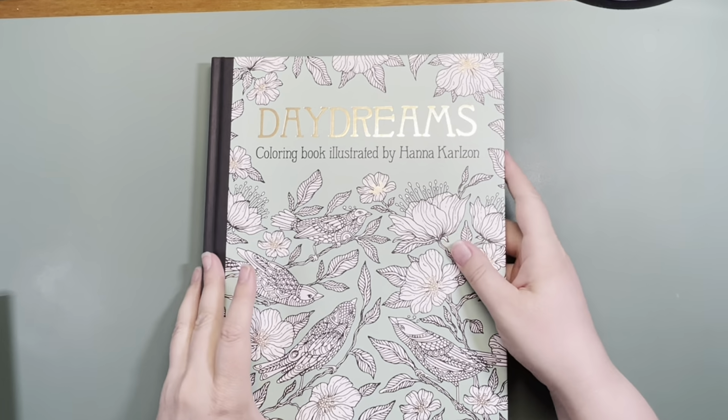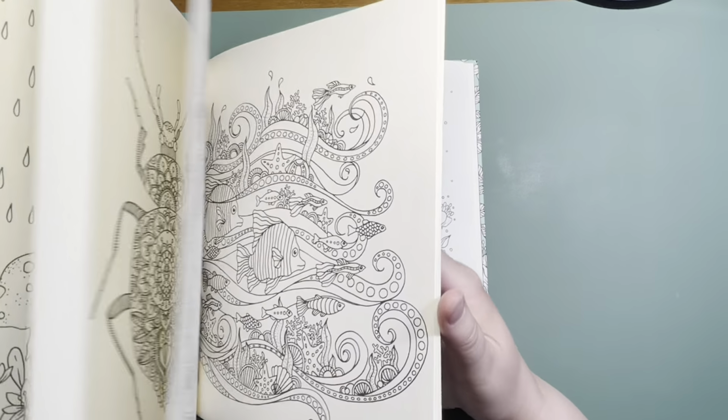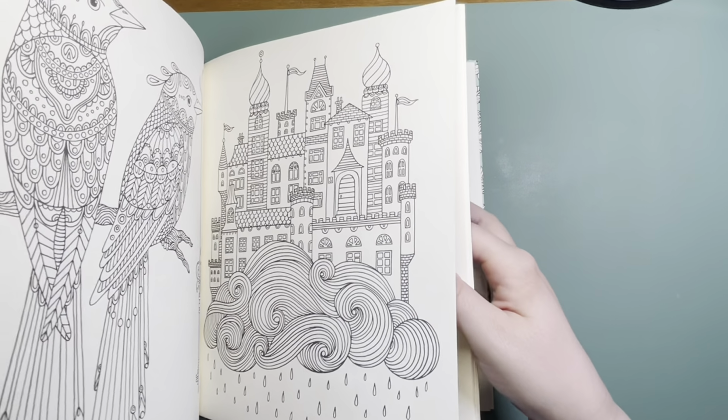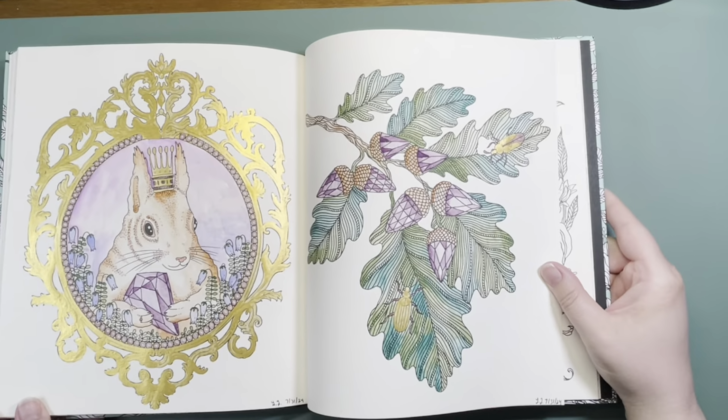And then we go to Daydreams by Hannah Carlzon. Got these two pages from July 31st.